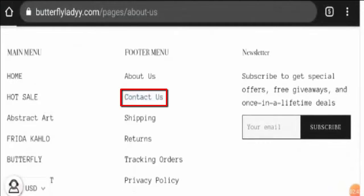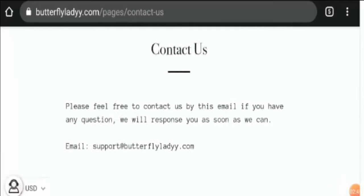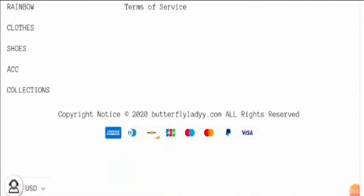So now let's check out their Contact Us section. Here they have given their customer service email ID, which matches the website domain, which is a good thing. Although they have not given any other information like a contact address or contact number. The site has no social media presence whatsoever, which is again a very bad thing.